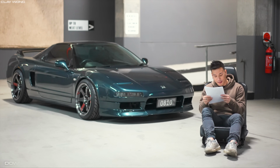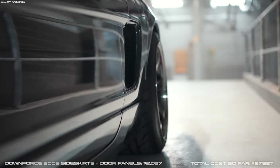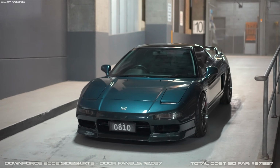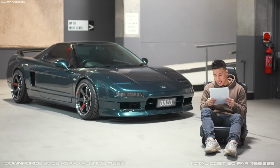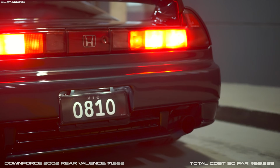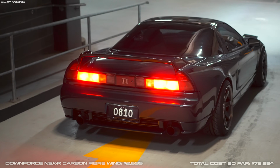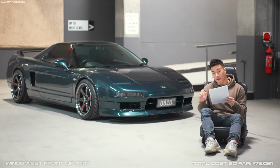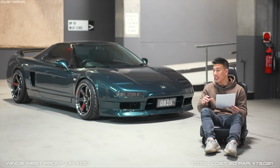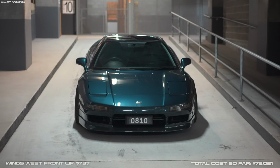So I got the Downforce 2002 side skirts that came on the NA2, the facelifted NSX, with the door panels to match. They were $2,037 painted. I also got the 2002 rear valance for the car from Downforce, and that was $1,652. I also picked up a carbon fiber NSX-R Downforce wing. I also got a Wings West front lip. It's a polyurethane lip, and I really like this lip over any other lip, and that was $737 painted.